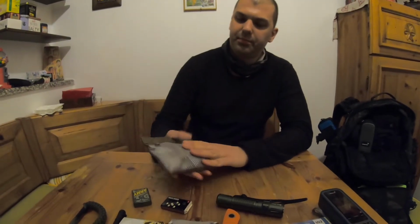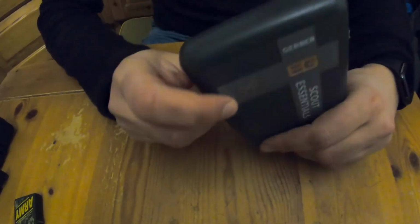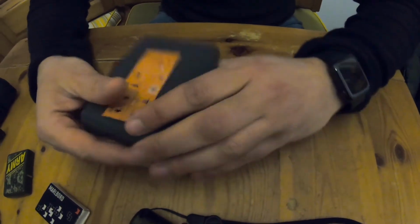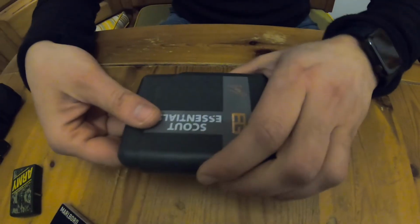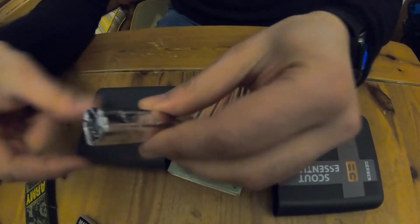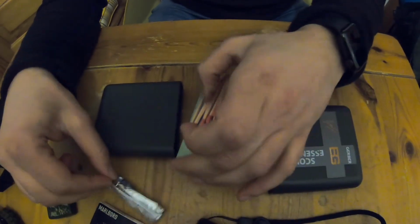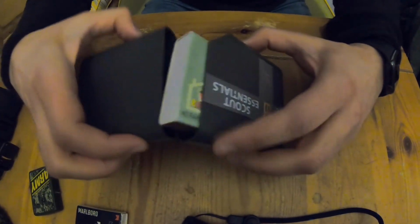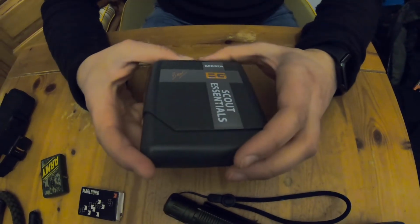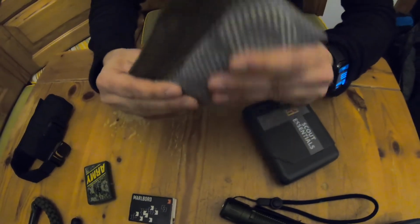First aid kit. Fire kit. Here I also have on the back the signal for a rescue with the helicopter. Here we have some foil. It's good for boiling the water if you don't have a canteen. Some matches. Always good to have. I keep them inside this Bear Grylls Essential Scout. It was the first aid kit, but I prefer to keep all the fire stuff here and the first aid kit here.